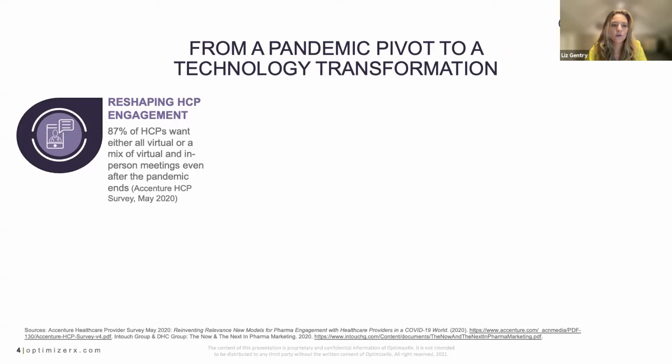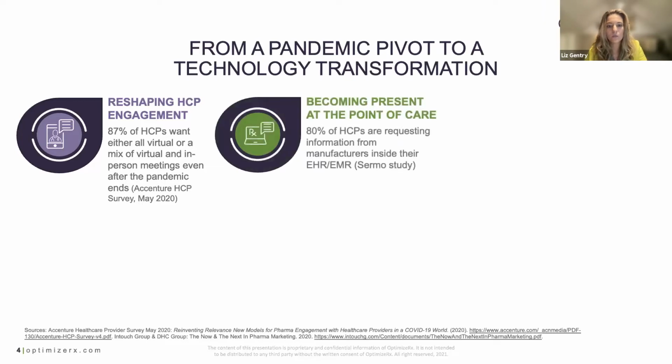87% of them say they want either all virtual or a mix of both virtual and in-person meetings even after the pandemic. Another shift we've seen is the importance many brand teams have realized of becoming present at the point of care, because HCPs have a significant appetite to receive information this way. And it makes sense. It's where they're spending 6 to 7 hours of their day. They're saying, hey, pharma, meet me here. Give me information in my workflow.